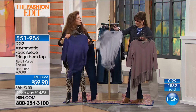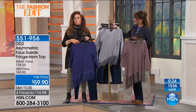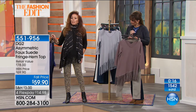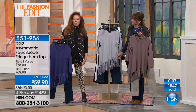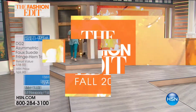Look at this wiggle, wiggle, wiggle. That is a party top right there. That is a top where honestly, it's not loud, but guess what? It does get you a little attention because it is so beautifully crafted. This is a top where in the fall, you're gonna wanna wear this out. You're gonna wanna wear it with knee-high suede boots. You're gonna wanna wear it with a great pair of our jeans or our leggings. Perfect outfit. And remember, if you spend $99 today in fashions, you're gonna have free shipping and handling on those fashions because it's our big fall fashion edit.